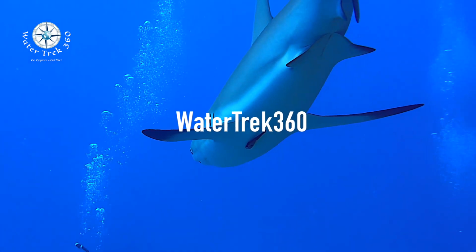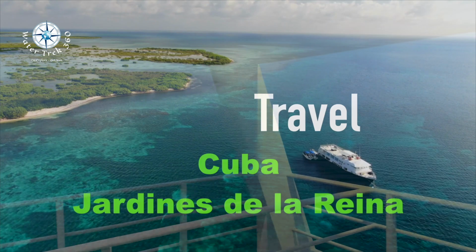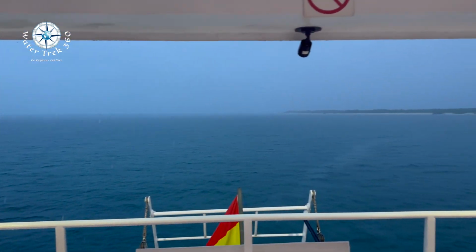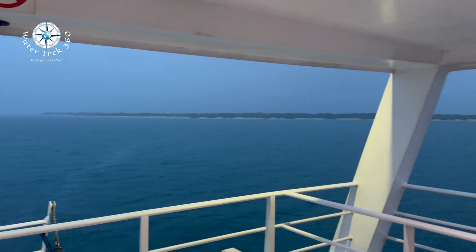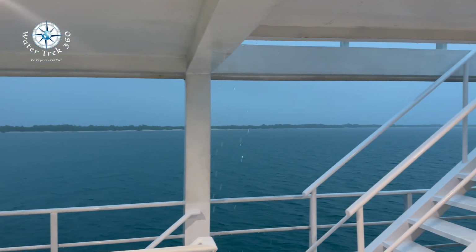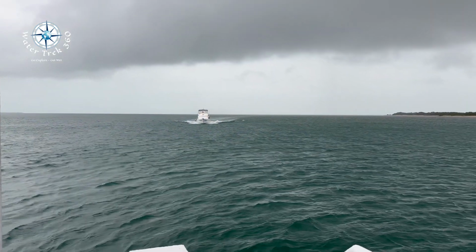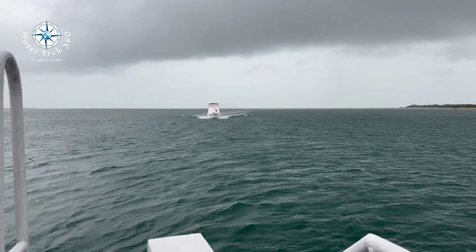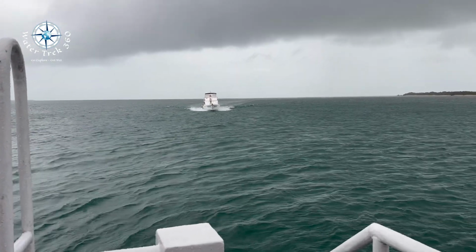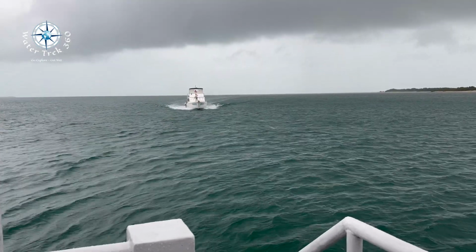Today is part 5 of our excursion to Jardines de la Reina, Cuba. Well, unfortunately, significant rain and wind. The lightning has died down, but this has put a crimp in diving here on day 5. Luckily, the morning lightning and rain stopped. The tenders, due to the severe weather, were overnighted at the Anclitas base. So a delayed start with the first dive just before 8:30 a.m.